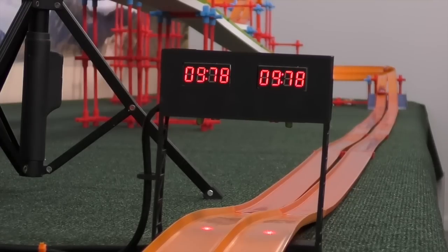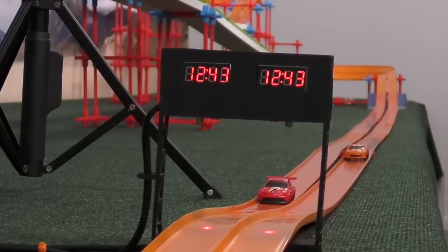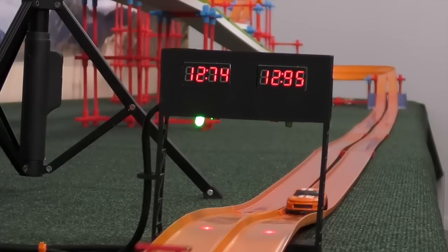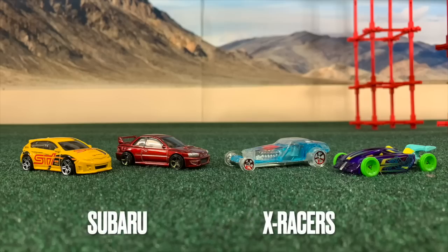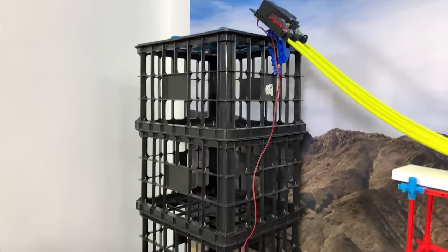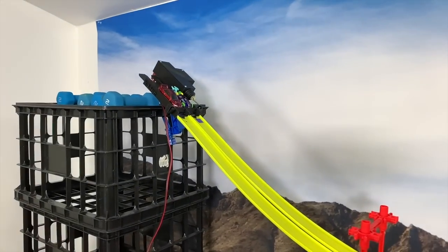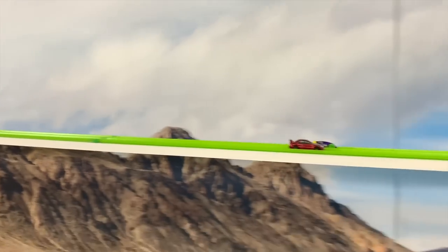Let's get a time check here on both of these vehicles. Over 10 seconds for both. I mean, the par time for this course is about 12, and that's what we're going to hit right now. About a 12.74 and a 13.17. Subaru and X-Racers. X-Racers, easy to tell apart out here on the course.